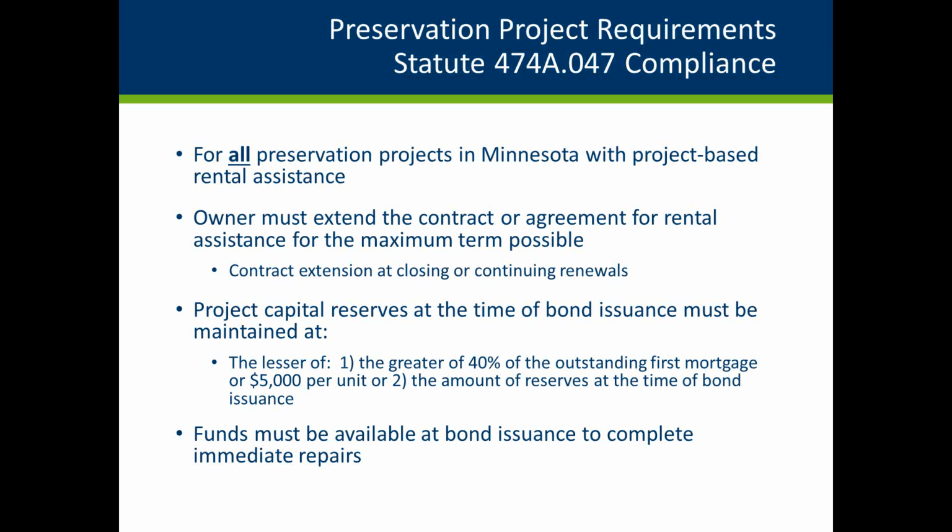Number 1, the owner must extend the contract or agreement for the maximum term possible. We've seen this accomplished in 2 different ways, either through the extension of a new 20-year Section 8 contract or through signing agreements or restrictions that require the contracts to be renewed for at least 20 years.